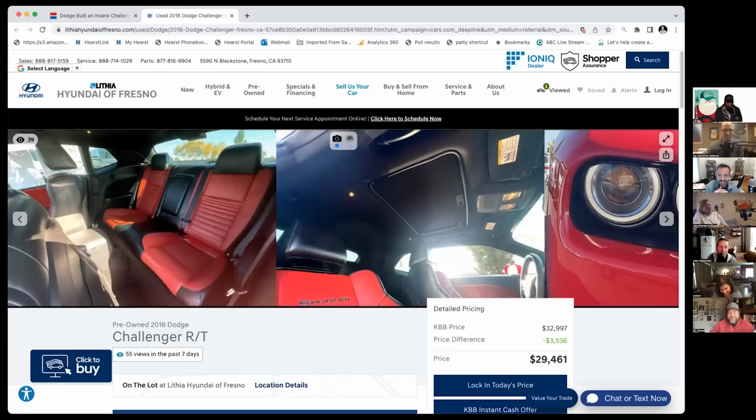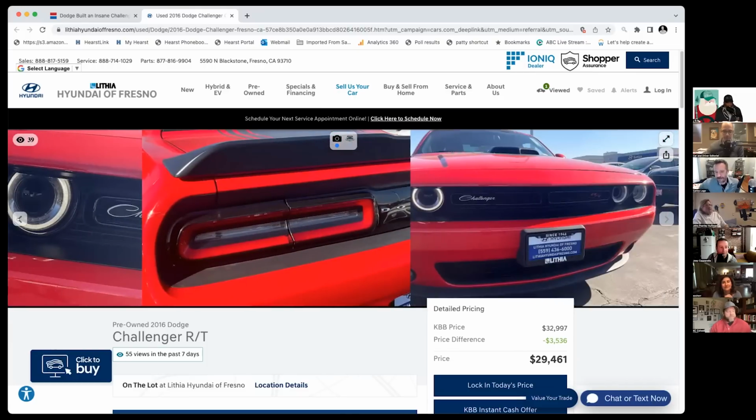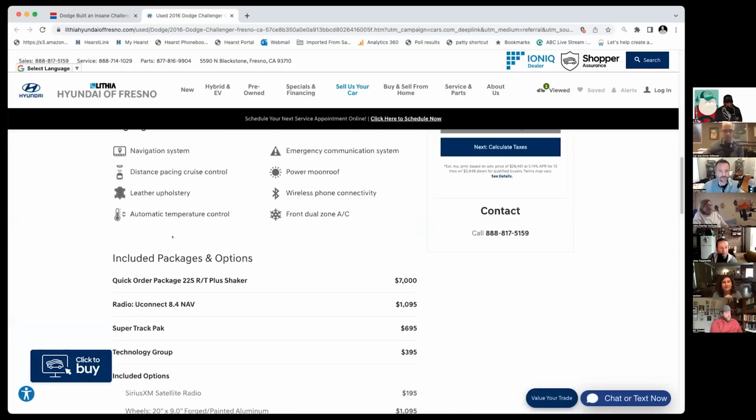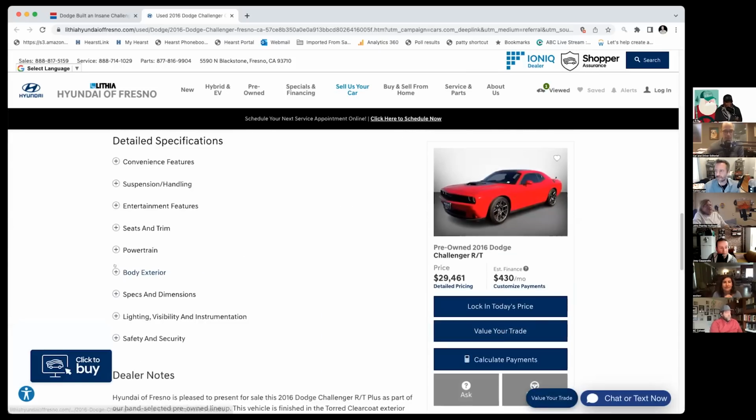Yeah, the sunroof does look a little weird. I don't think those were factory. No? Maybe that's an aftermarket sunroof, which is a bit suspicious. Wrong. I don't remember those. Does the listing say anything about that? Let's see. It's at a Hyundai dealer? Oh, here are the options.